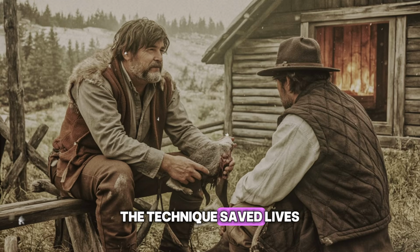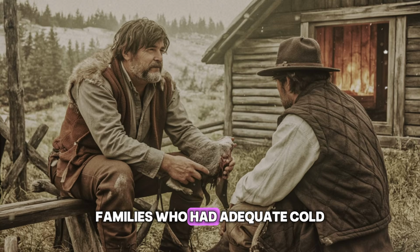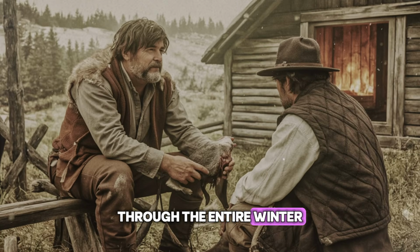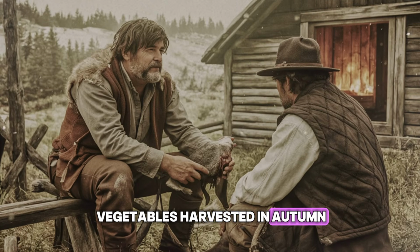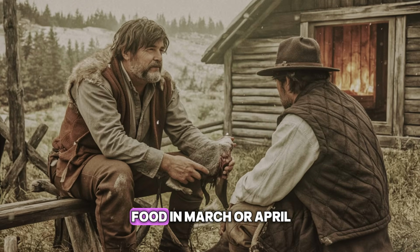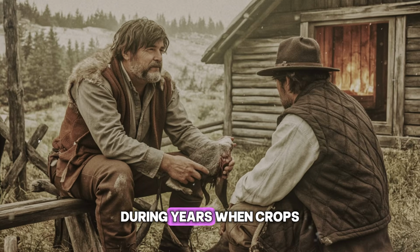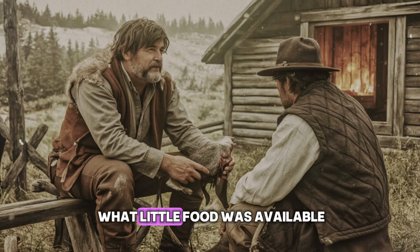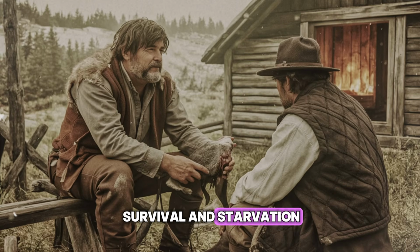The technique saved lives during harsh winters and drought years. Families who had adequate cold storage could preserve meat from fall butchering through the entire winter and into spring. They could store root vegetables harvested in autumn and still have edible food in March or April when supplies typically ran lowest. During years when crops failed or hunting was poor, the ability to preserve what little food was available made the difference between survival and starvation.